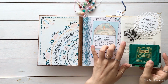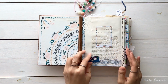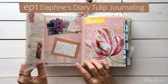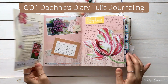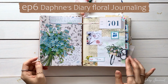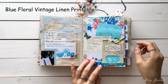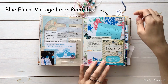And this is vellum I stamped on. You will see quite of stamped vellum in this journal because there was time I was experimenting with them. This is a Tulip journaling page that I share the process. And another Daphne Diary journaling page. They are movie tickets, I kept only the titles. And this is a train ticket and a washi tape cutter package.